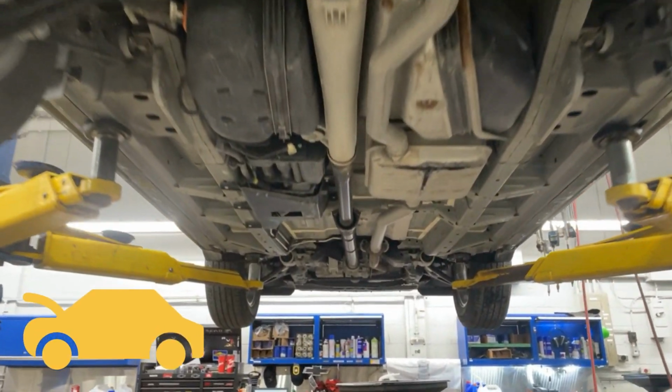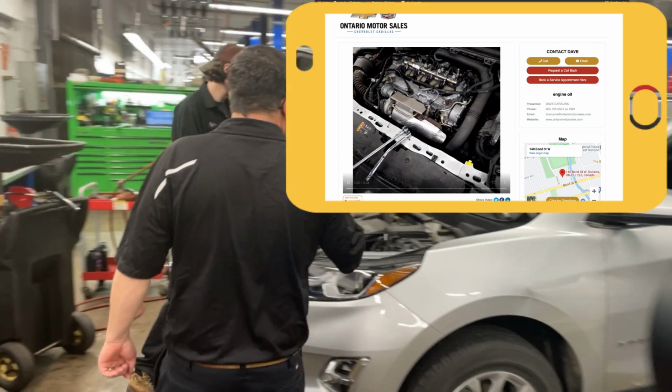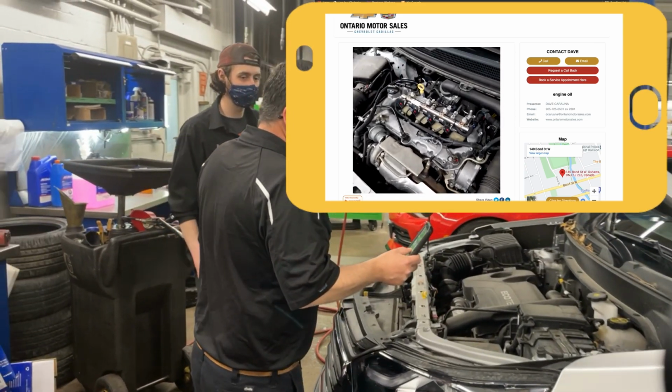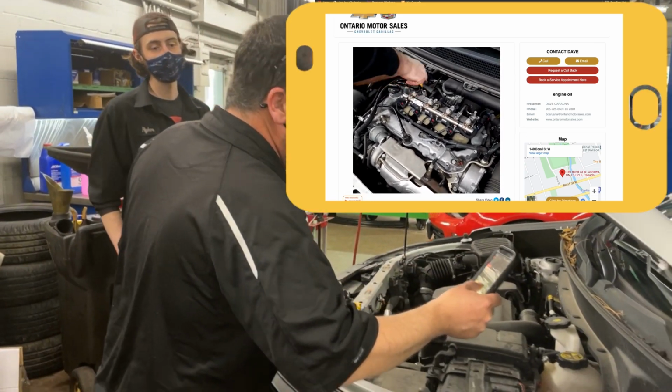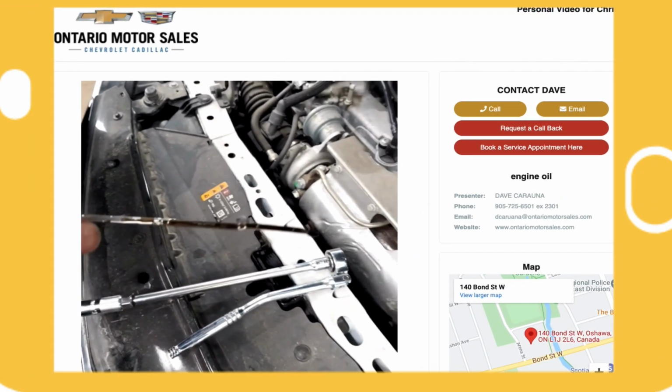A health check is complete after every inch of your vehicle has been inspected. If we suspect an issue, we will send you a video identifying the problem and the recommended solution, so you can make an informed decision on how to proceed.